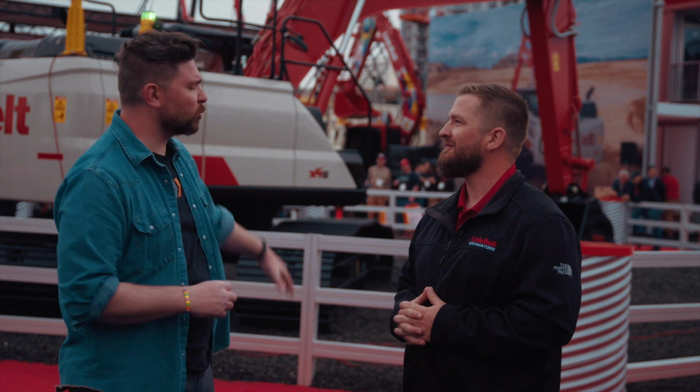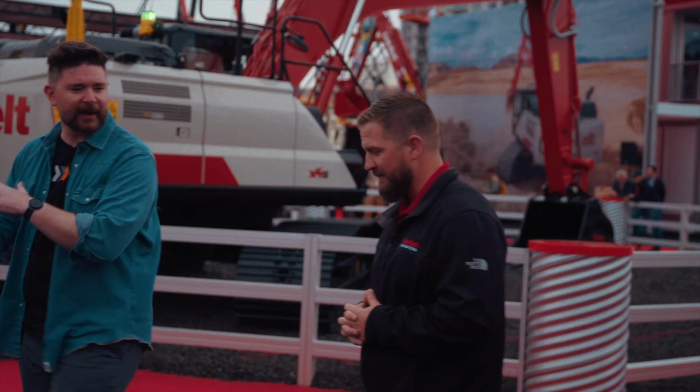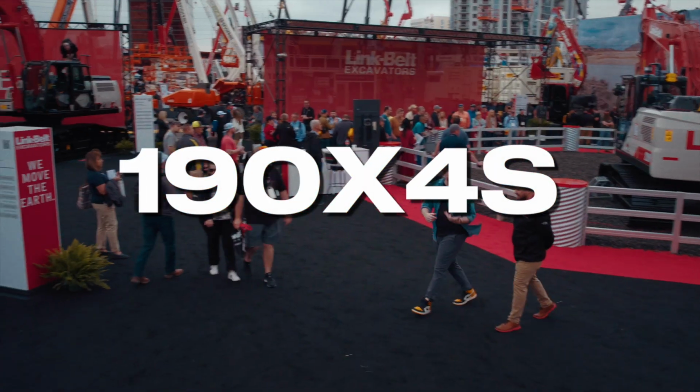100%. And I think, guys, when you step in this machine, you're going to get the feel and everything and the speed. Thank you so much for taking us through the 220, but I don't want to lose any time in getting over here to one of the other machines that we want to talk about. We're going to check out the new 190 X4S.